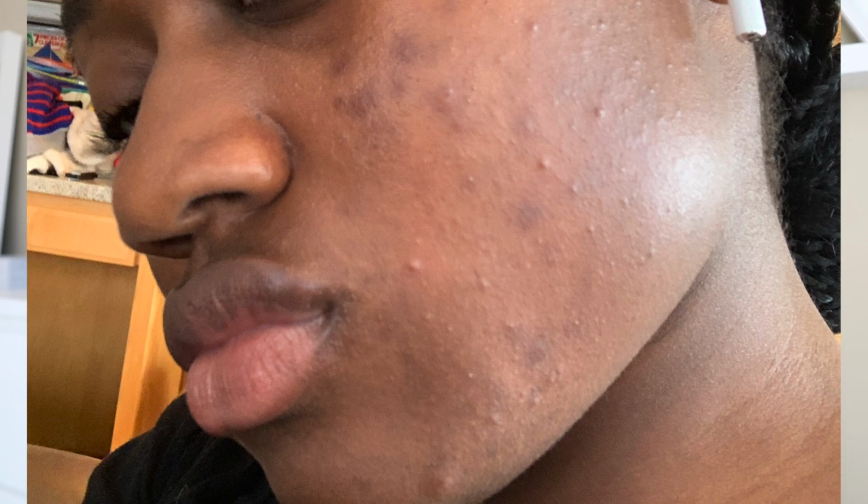So I will be inserting pictures of what my skin has looked like in the last year. Keep in mind that the lighting will change, obviously, depending on where I've taken the picture, and sometimes my skin looks better in different lightings. So you will see how my skin changed from this to this.